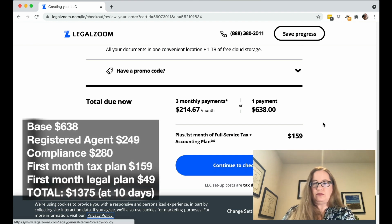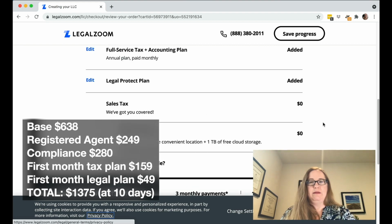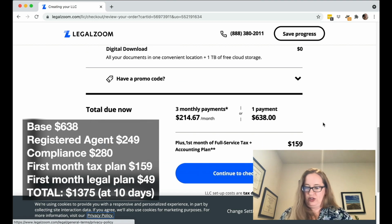But you have to do the first month of the tax thing, plus you have to add in the registered agent, which is $249. The total compliance, we got the $199, the full service thing, the legal protection plan. So we're adding up all these things. Not only is it going to be this $638, let me find a calculator to add it all up. That's your initial cost in the first month.